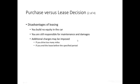No equity. Yep, it's not your car. Still responsible for maintenance and damages or the lack thereof. And they may end up, you know, coming back to you.